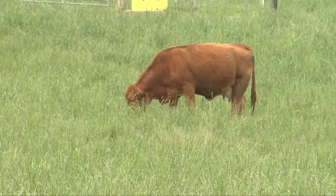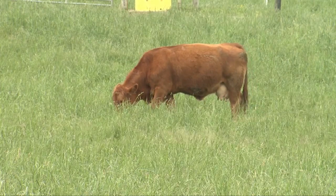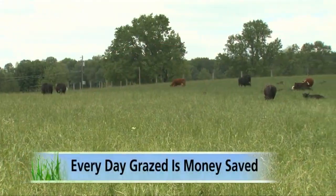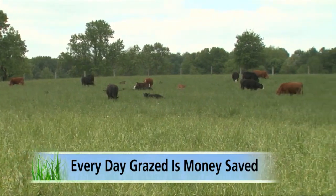If we have a grazing program that we can extend late in the fall and winter, and we perhaps can get on those pastures earlier in the spring, then we do a very important thing. We basically graze more days and feed less hay. And it's my opinion that every day we graze is money saved.